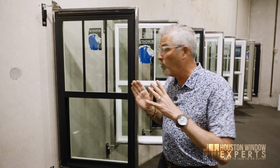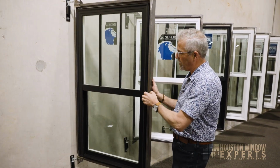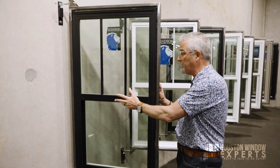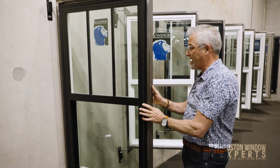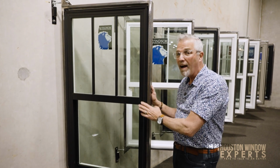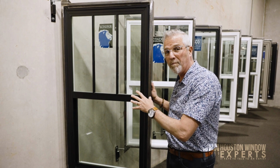Now, you can take a white window, that's what this is, and the exterior has a wet finish that they put on it, and then it goes through a drying process, and it bakes on an exterior color. And you can get this black and black, if you like black on the inside, black on the outside. You can get black and bronze, and they have about a dozen choices of colors to pick from. Or you can do a custom color as well. There's a custom color setup fee for that.